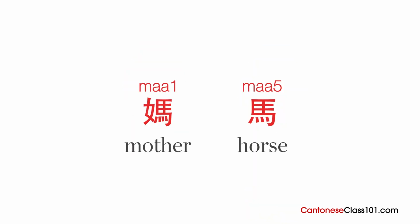You definitely don't want to mix up mother and horse, for instance. Yes, that would be a funny mistake. In Cantonese, mother is ma and horse is ma. Imagine someone introducing his mother to you by saying, "This is my horse." So you can see how incredibly important it is to learn all the tones in Cantonese.